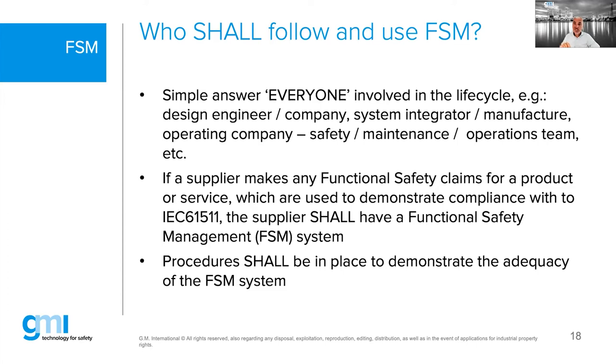Everyone who is fulfilling an activity in the life cycle of that safety instrumented system cannot comply with the functional safety standard without applying functional safety management. So regardless if you're working for a 3,000 or 5,000 employee EPC contractor, or you're working for a 12-people system integrator, it doesn't matter. Those who are fulfilling an activity in the life cycle, from a system integrator to a manufacturer to an operating company itself.